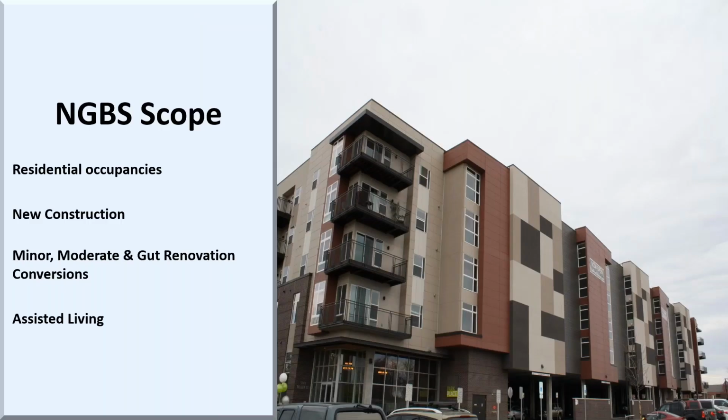Now, the scoping for the NGBS deals with residential occupancies, and with that, you can either have brand new construction, or it does address when you're doing renovations. Multifamily often will do renovations, and this gives the opportunity that you can demonstrate where you took your renovations and you were able to make them more sustainable renovations. And then it also addresses assisted living.